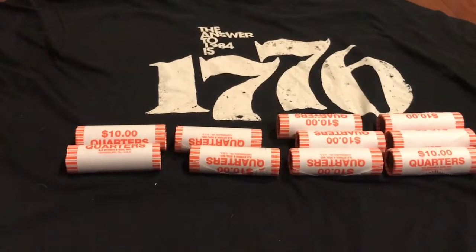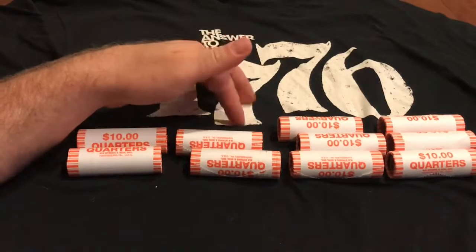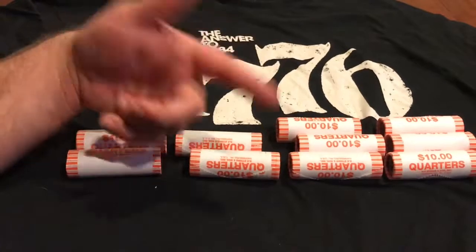Basically what I'm looking for when it comes down to hunting quarters: errors, different kinds of varieties, different kinds of things. So we're gonna get into these rolls, see what we can find. If we can find something decent, I'll bring it back in.